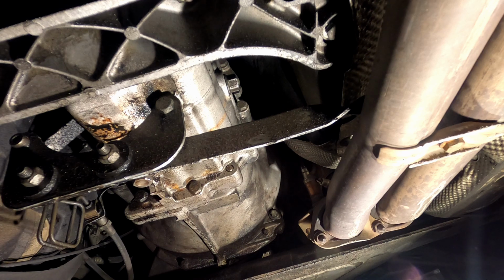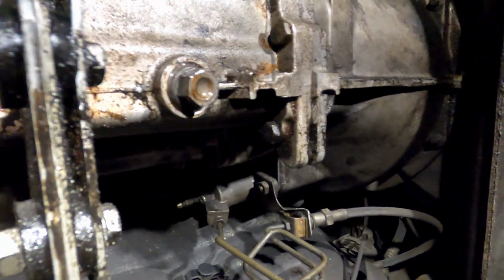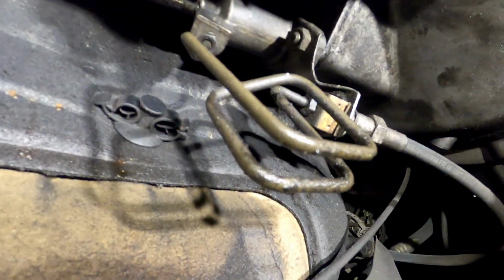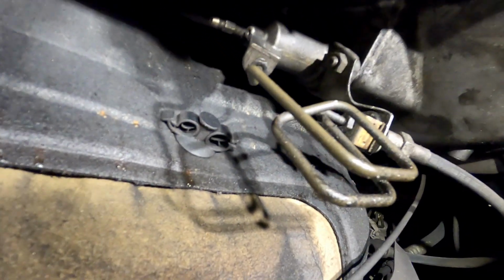Now my transmission does leak. Let me get the camera. So my transmission does leak, but that's from the rear output seal. It leaks from there, and that's why it looks like that. It looks all gross. Ew, gross. All right, so look, as you guys can tell, it ain't leaking anymore from there, so that looks good. Everything looks good, and that's fine.